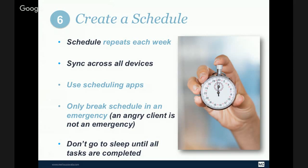Use scheduling apps. And if you haven't checked this out, location-based reminders, if you have an iPhone, are very, very cool. If you go in the reminders section of your iPhone, let's just say, for example, you're at your office and you've got something at home and you need to remember to put it in your car. If you're like me, out of sight, out of mind. So I can actually set a reminder which says, when you get home, put flyers in car. It's called a location-based reminder.